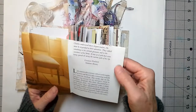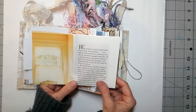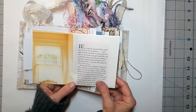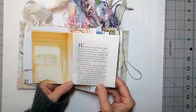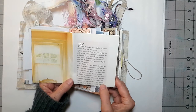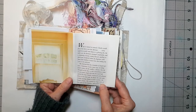This is from Madame Bovary. When it rained or snowed, Charles would direct his horse over the shortcuts. Every night he would come home to a glowing fire, the table set, the furniture arranged comfortably, and a charming woman neatly dressed, smelling so fresh you wondered where the fragrance came from, and whether it wasn't her skin lending the scent to her petticoat. She charmed him by a number of elegant gestures. Sometimes it was a new way of cutting paper sconces for the candles, a flounce that she changed on her dress, or the extraordinary name of some quite simple dish that the maid had spoiled, but that Charles swallowed with pleasure down to the bitter end.